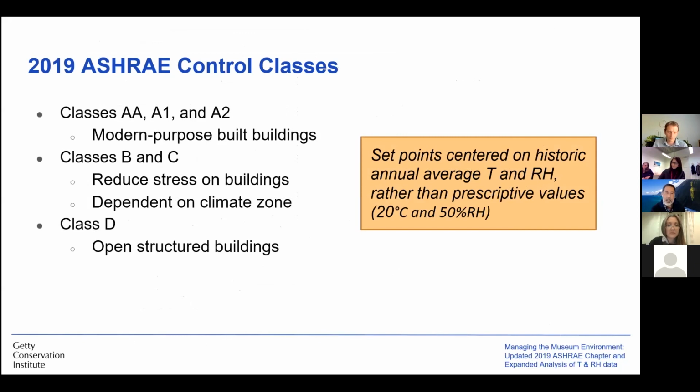Classes AA, A1, and A2 are the tightest control classes, and they're really intended for implementation in a modern purpose-built structure. Classes B and C extend that range and are implemented in structures where you need to reduce stress, so for instance, a historic house museum. And then class D is really intended for open structured buildings, where you're trying to limit high relative humidity conditions.